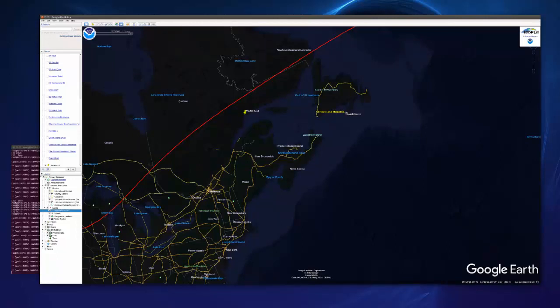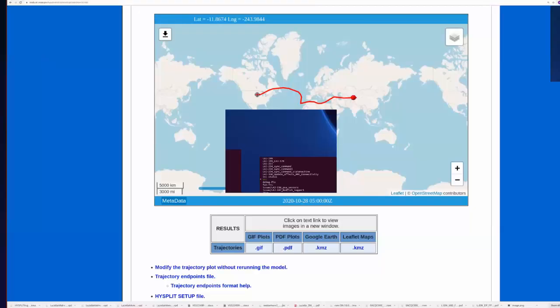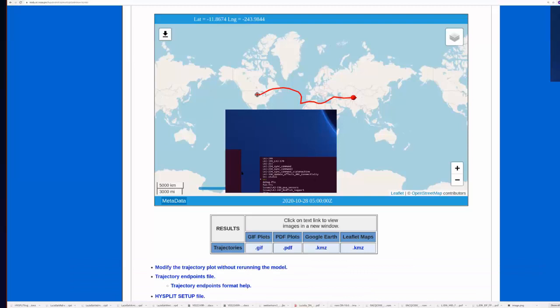To generate this file is what I wanted to show next, because it's pretty easy. Just go to the website, ready.arl.noaa.gov. I can post the URL in the chat window in a second if anybody wants to play with this. But to generate a new one, let me fix this.